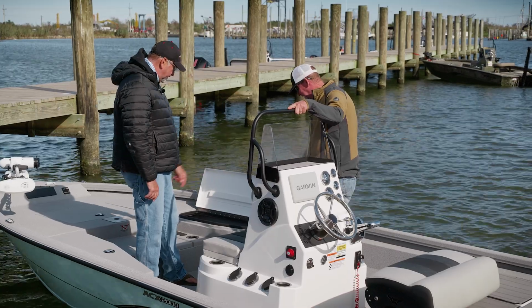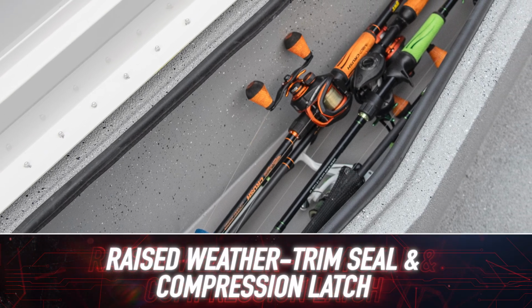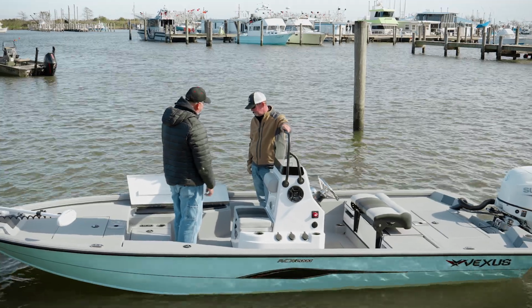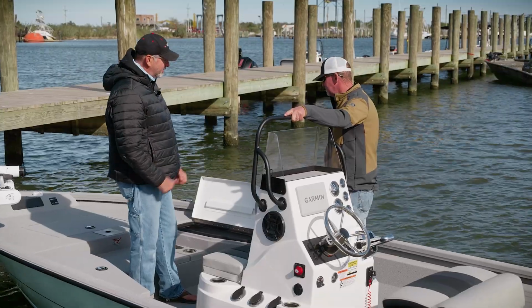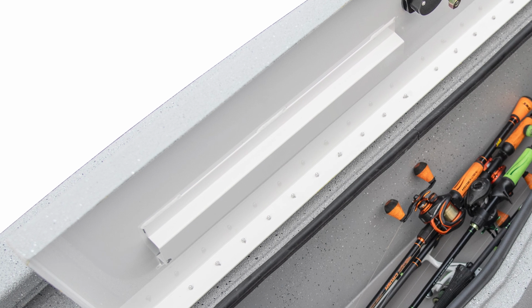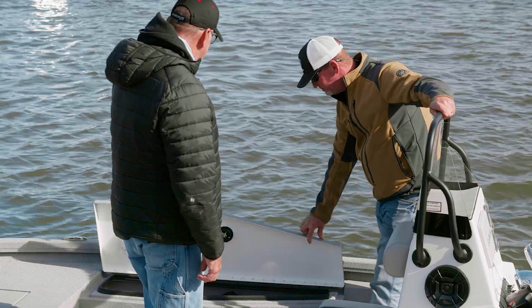And I saw you notice the raised lip we've put around all the boxes. We want to put that lip around the boxes, then also add the bubble seal to the top, along with a compression latch to help pull that lid down against that seal to give our boxes the dryness. Makes a big difference in the dryness of those boxes. We also finished the bottom side of the lid as well. It's not just raw aluminum. We're going to paint the bottom side of that lid, gives it a nice finish to it.